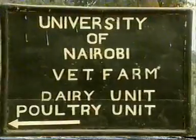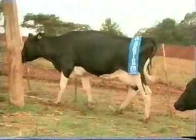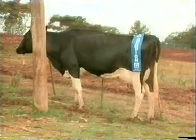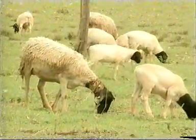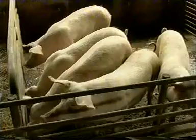The vet farm, which is 150 hectares, caters for both dairy and poultry units. At the dairy unit, we get to see the cow which has won the top prize twice during the ASK show. Tobias Ngesa is the head of the dairy unit. Here we have about 200 cattle. From the dairy, these are represented: the Friesians, Ayrshires, Guernseys, and then the Jerseys. It's amazing to note that animals are quite expensive to rear due to their constant needs in terms of care and food.